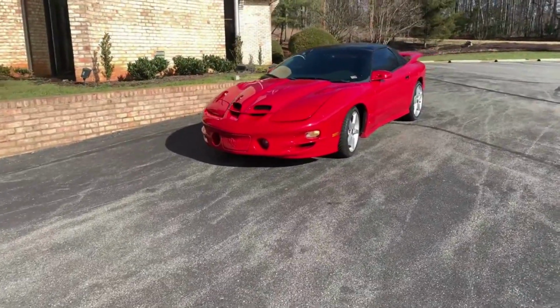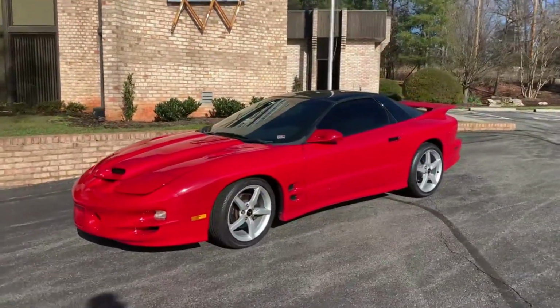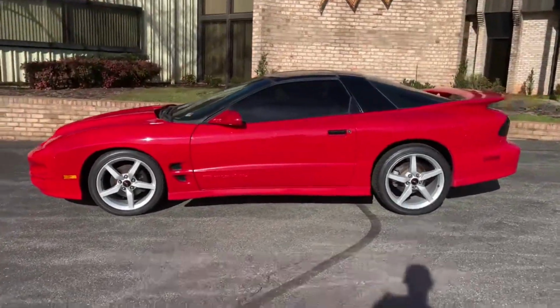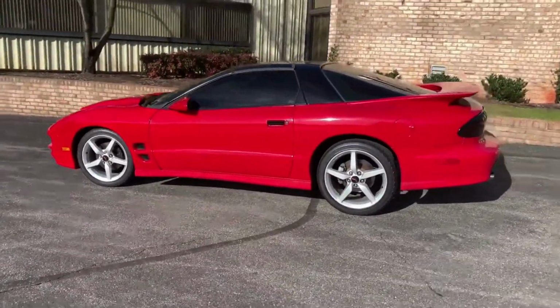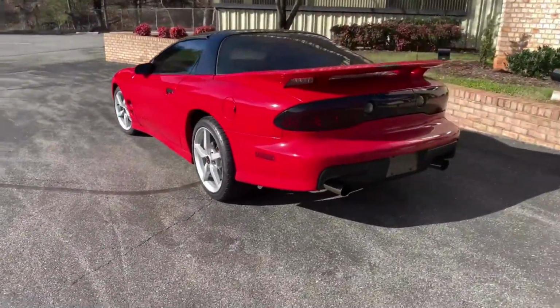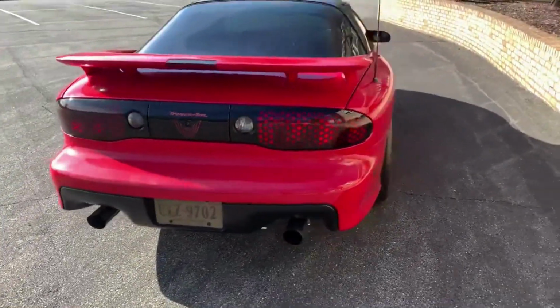2002 Pontiac Firebird from $2,900. The Ford Mustang, Chevrolet Camaro, and Dodge Challenger weren't the only muscle cars to ride around America back in the day. Other pony cars joined them, none more memorable than the legendary Pontiac Firebird.